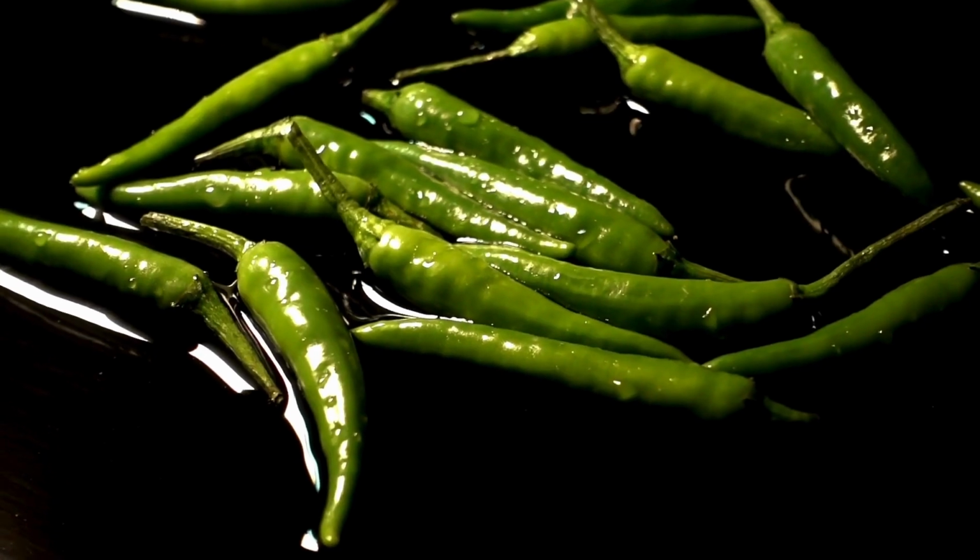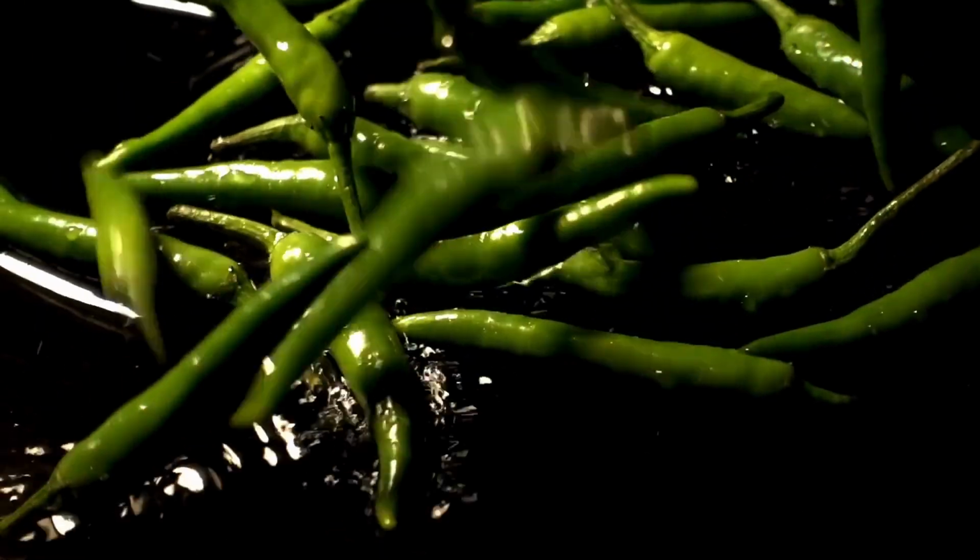For example, did you know why chilies feel hot? The hot sensation comes from a chemical called capsaicin, which triggers special pain receptors in our mouths called TRPV1 receptors. Interestingly, despite the pain, our body releases endorphins, natural mood enhancing chemicals, that create a pleasurable, almost addictive sensation.